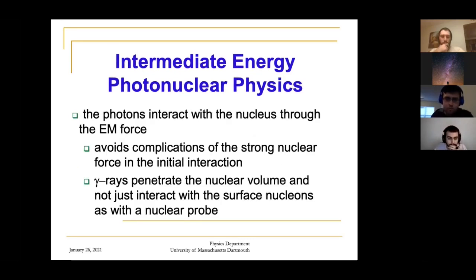So these photons will interact with the nucleus through the electromagnetic force. Photons do not have a nuclear force associated with them. This is advantageous because we avoid all the complications that come with having a nuclear force interaction in the initial state. All we have to worry about is the nuclear force in the final state.